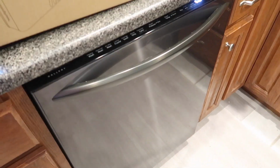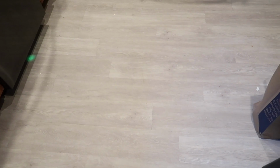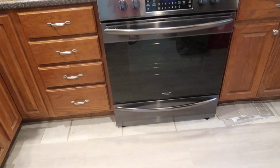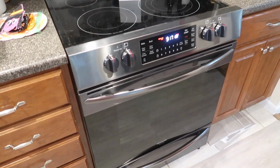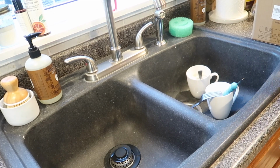This was a few days later, but I wanted to show you guys. We got some of our new appliances in. So we got our dishwasher, our floors were almost complete. They look pretty good for two people who have no idea how to do floors. And then also our new stove came in. So we're still waiting for our fridge and our microwave, but very excited to have some new appliances.